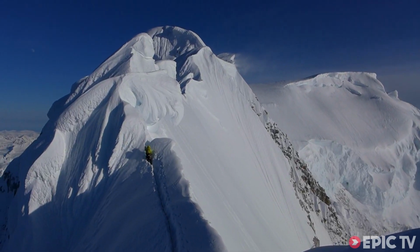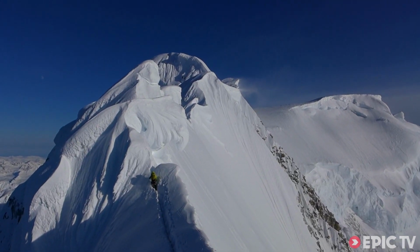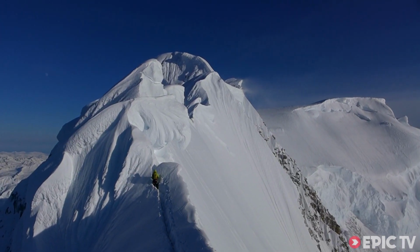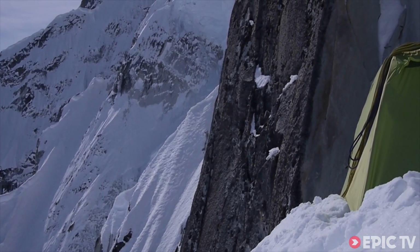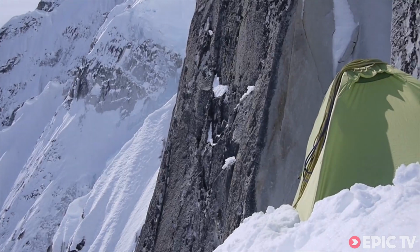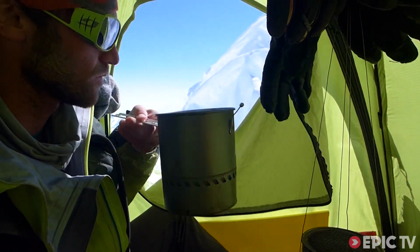The area in which Graham and Mark were is a relatively untapped source of climbing in the alpine world, with very few recorded ascents having been made there. Their route was not only a journey into the unknown, but also lay many miles from any form of human contact. Here we are, another sweet bivvy.